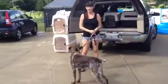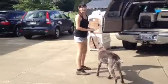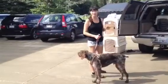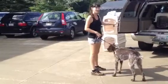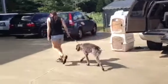He's hesitant to get into the vehicle, but because you're asking him to do it, make sure that he's following through, even if he is unsure. You are the pack leader, and you need to make sure that he is comfortable, he knows that you're in charge, and that he needs to do what you ask him. Here, to walk around just a little bit.